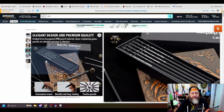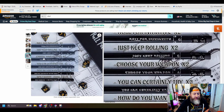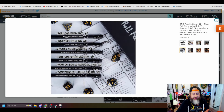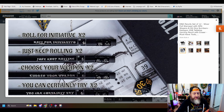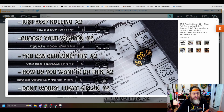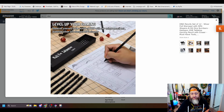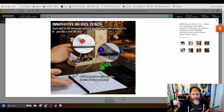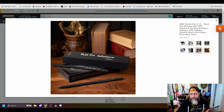All right, this is another one from CZYY. And I just thought these were really cool. These are D&D pencils. And I really like them because they actually have a D6 on the pencil. So you can just roll the pencil. And then they just have cute little D&D sayings on them. You can certainly try, choose your weapon. How do you want to do this? Don't worry, I have a plan. And for somebody who wants just a traditional pencil here, you can utilize it as a die, which is pretty cool. Although I wonder if these do anything more than just D6s. It looks like it's just D6s, which I don't mind.